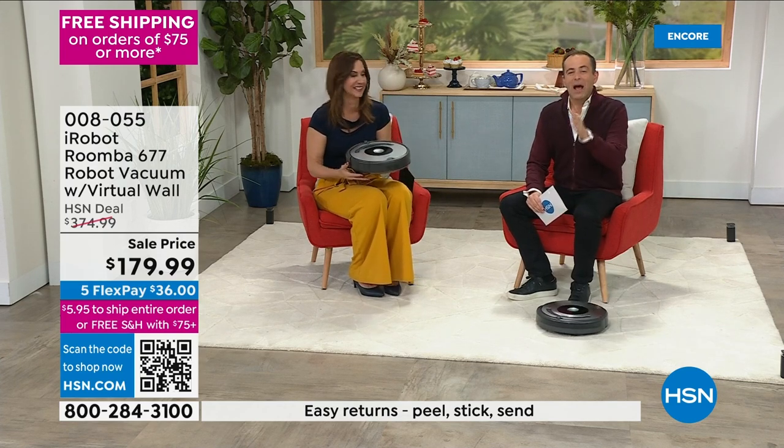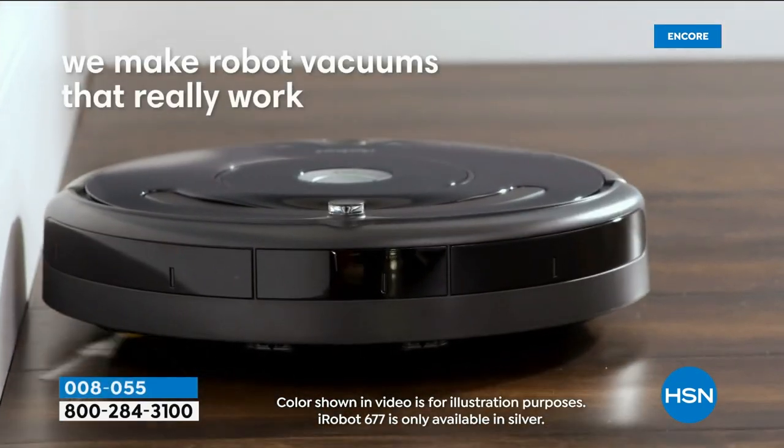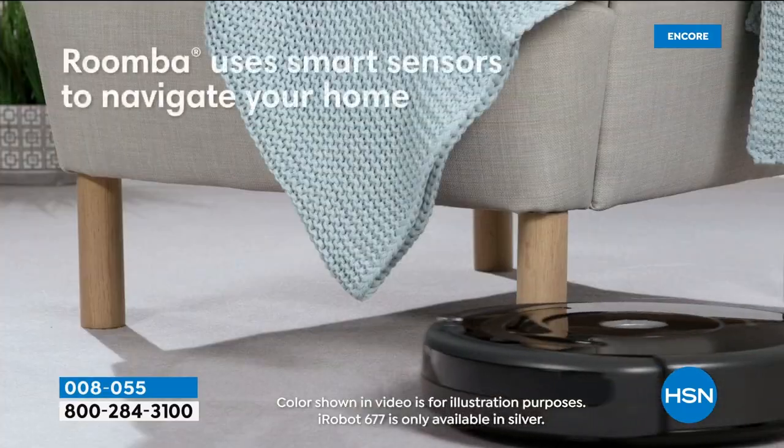iRobot knows where to clean and he can get places, or she can get places, where we could never get: under the bed, under the sofa, around the chair, under the table. And by the way, everybody always says, is it gonna fall down the stairs? Will it get tangled in the tassels? Will it get tangled in the cords?